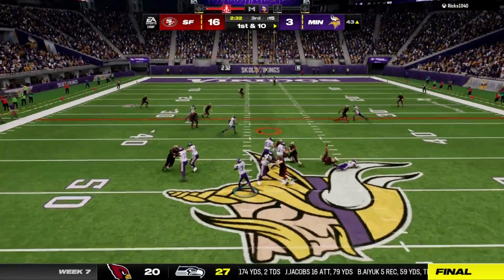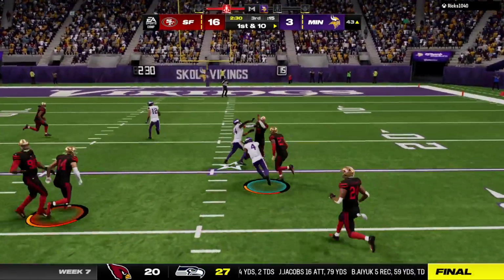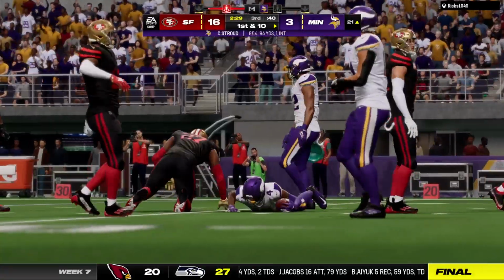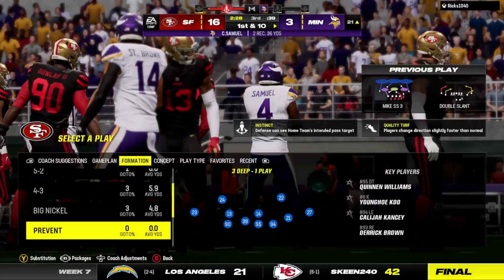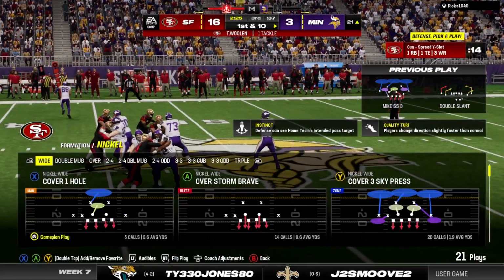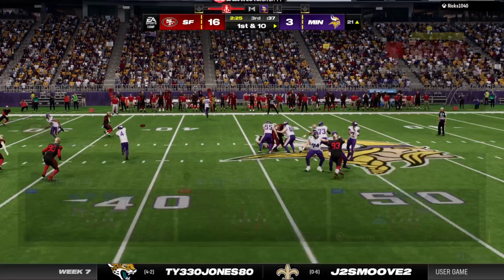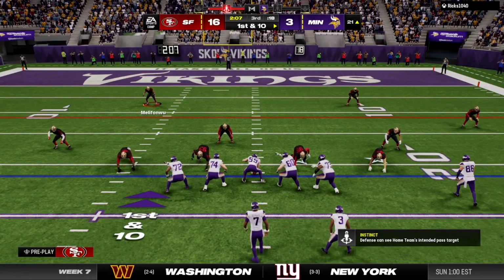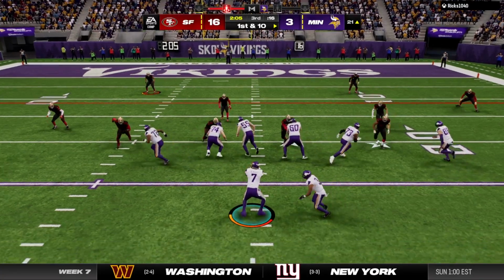Stroud looking to throw. Samuel bringing in the slant. He'll get this one down near the 20-yard line, just shy of the 20. That good for 21 yards on the catch and run. It's taken a while for this offense to get going. A little creaky at the start, but they're oiled up now. A nice throw there, and they're really putting together a good drive.